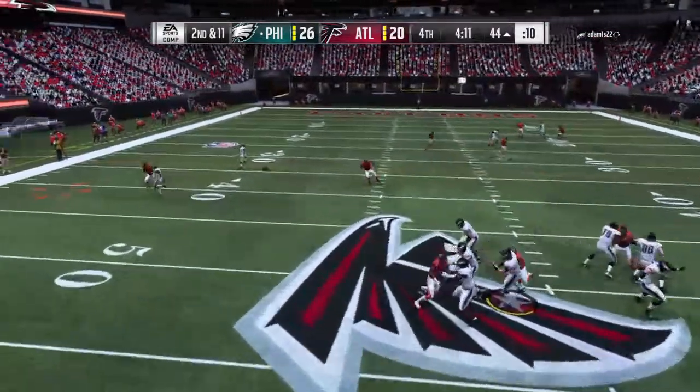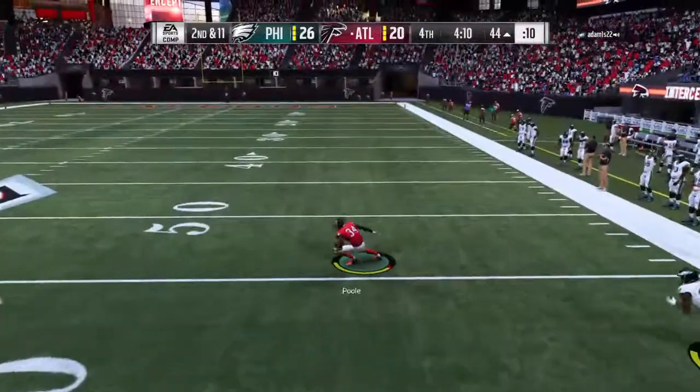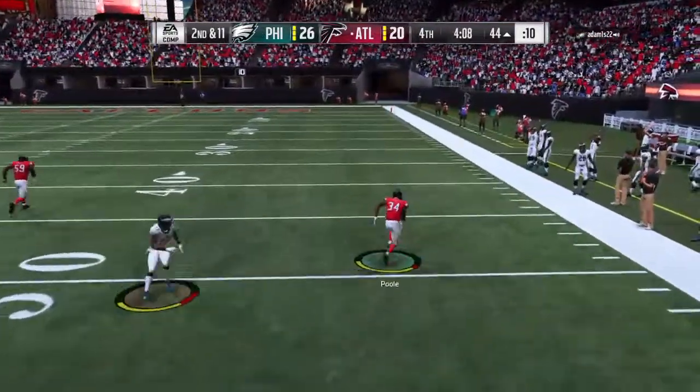Wentz going to throw. Pick. And look at this. They get the turnover they needed. It's intercepted. Pick 6. There we go.